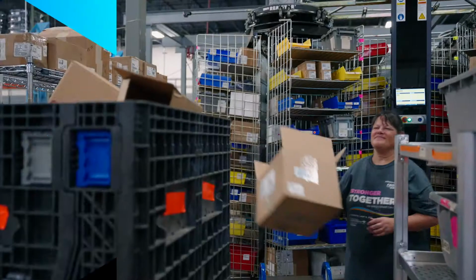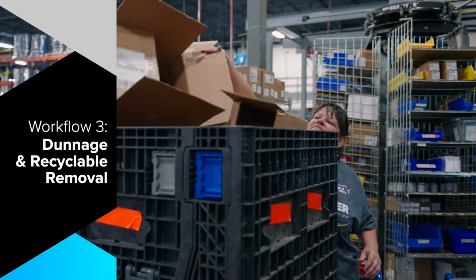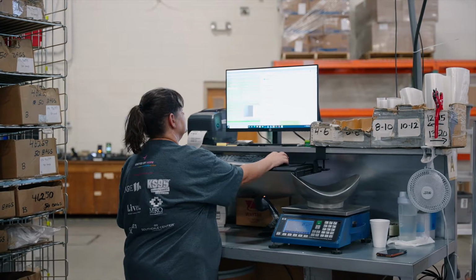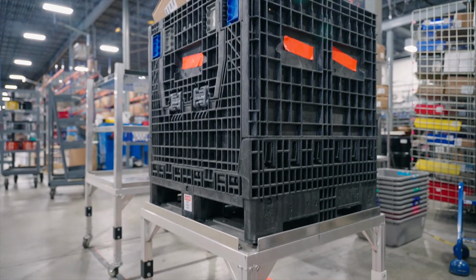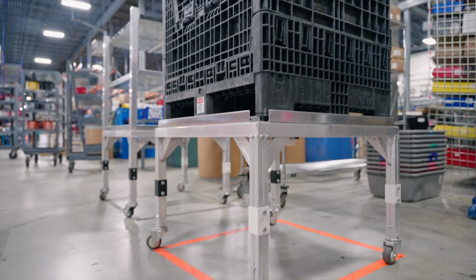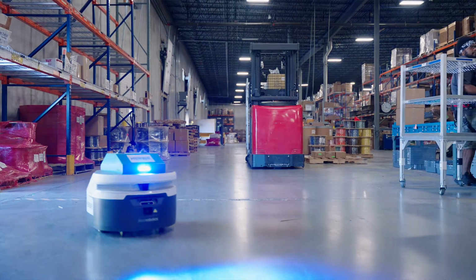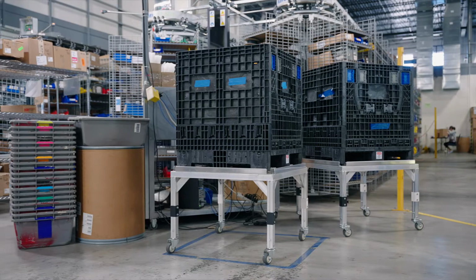And our third main workflow is the debris, the cardboard, and the garbage. So our pickers are able to press the button on the app and able to call one of those tasks to get the bot to go and pick up the garbage and then bring back an empty container. So it keeps them working at their workstation and keeping up with their customer demand.